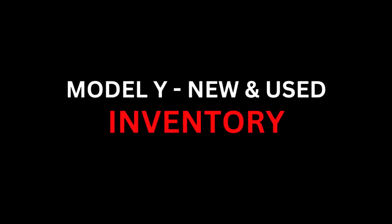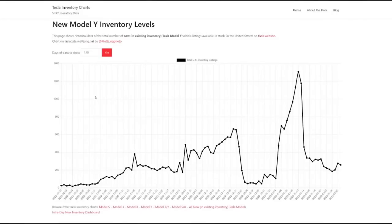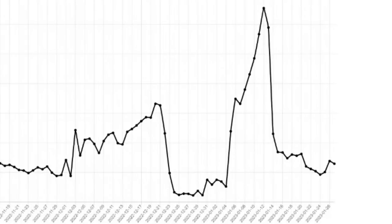Shout out Matt Jung. This is a link that tracks Tesla's new inventory levels in the United States as well as used. The big spike was the price drop, the price decrease. It looks like we are still seeing steadily decreasing inventory, a little bit of a spike in the last couple of days, but there's still a downtrend.